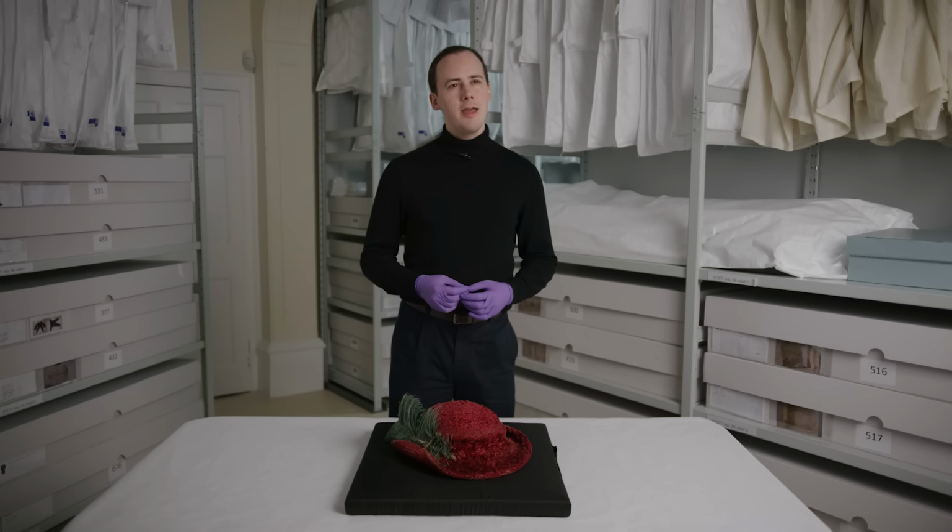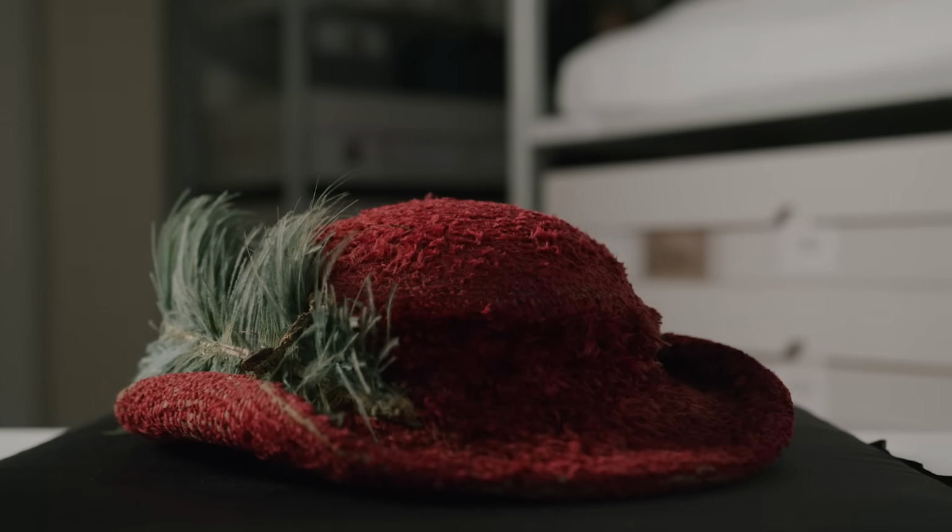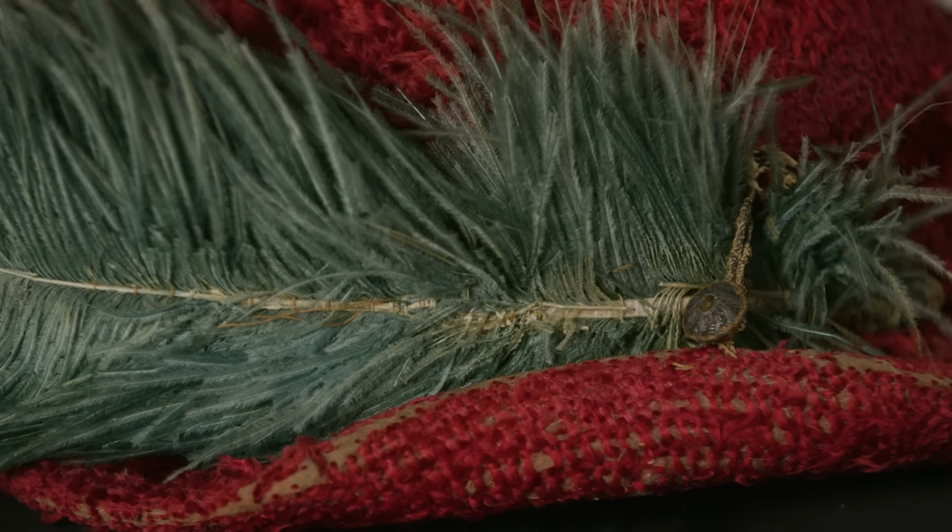I'm Historic Royal Palaces curator, Matthew Storey, and I'm here in the stores of the Royal Ceremonial Dress Collection to look at one of our rarest and most unusual objects, the Bristow hat. There's a legend that it was worn by Henry VIII, but is that really true? Let's look at the evidence.